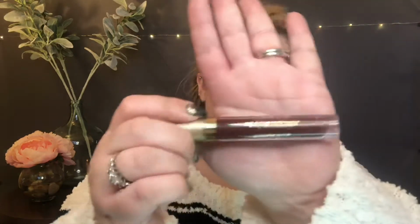Then for the lips, I'm going to use the Stila Stay All Day Liquid Lipstick in the shade Note. It's a really dark red. I think this is just super fun for a fun night out on New Year's Eve.